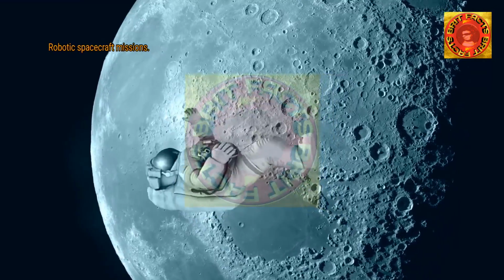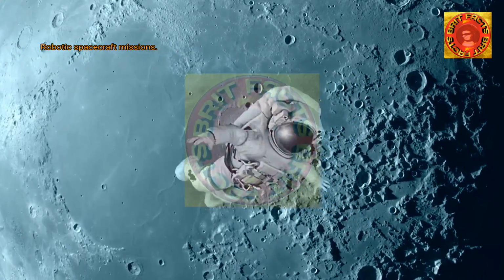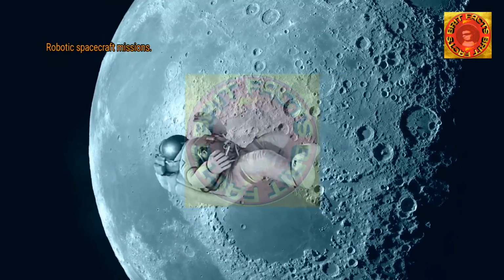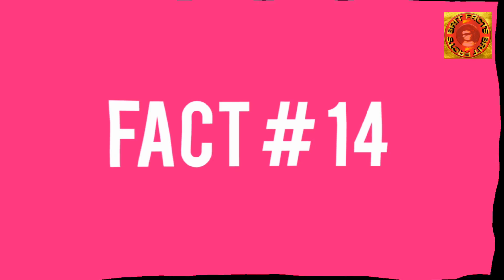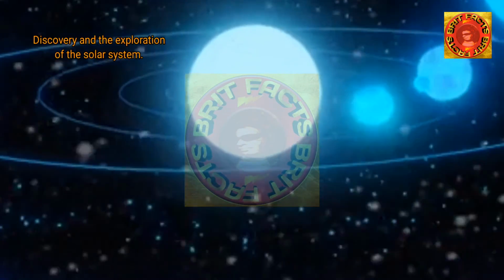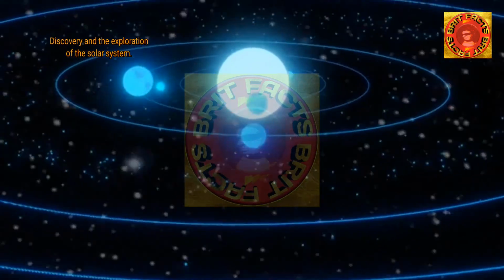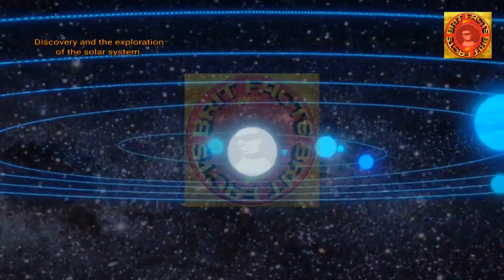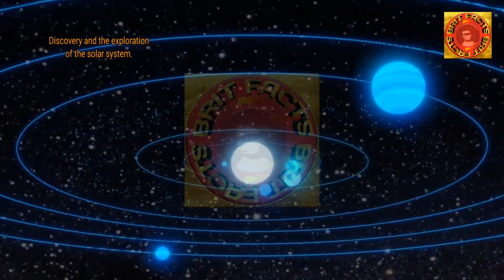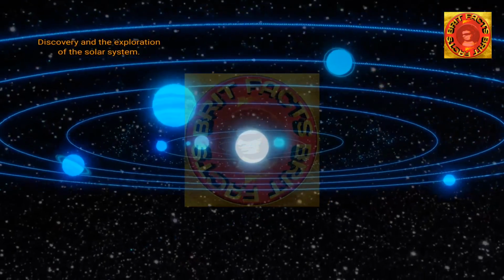Fact number 15. Since the start of the space age, a great deal of exploration has been performed by robotic spacecraft missions that have been organized and executed by various space agencies. Fact number 14. All planets in the solar system have now been visited to varying degrees by a spacecraft launched from Earth. Through these uncrewed missions, humans have been able to get close-up photographs of all planets, and in the case of landers, perform tests of the soils and atmospheres of some.